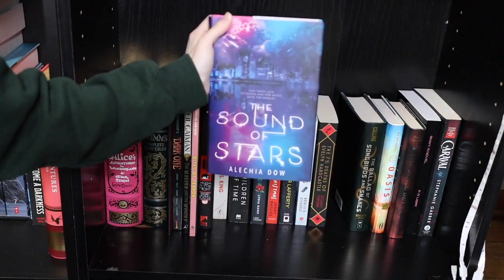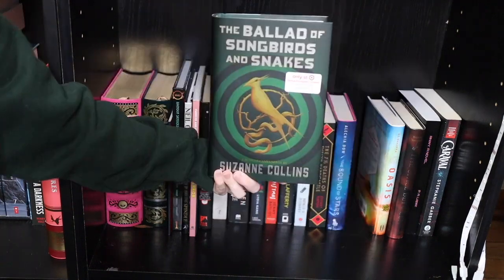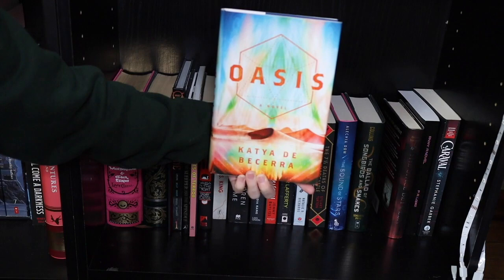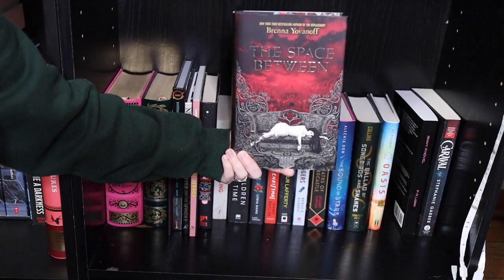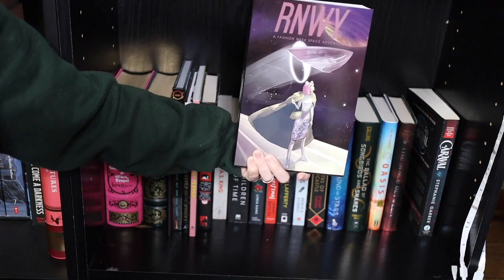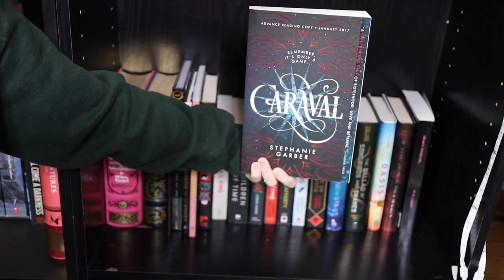The Sound of Stars by Alechia Dow. The Ballad of Songbirds and Snakes by Suzanne Collins. Oasis by Katya de Becerra. The Space Between by Brenna Yovanoff. Runaway, a Fashion Week space adventure by P.A. Lopez. Caraval by Stephanie Garber.